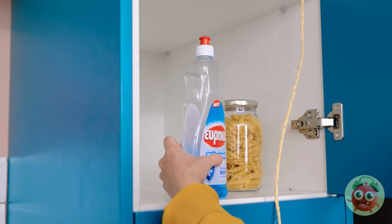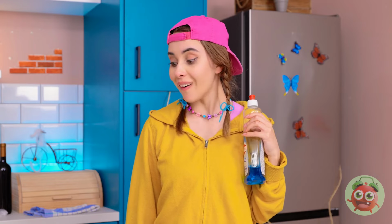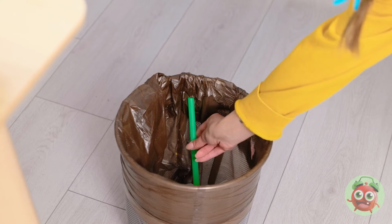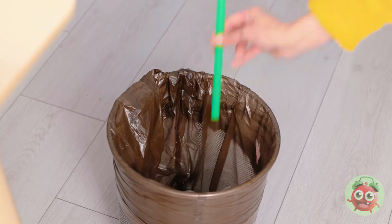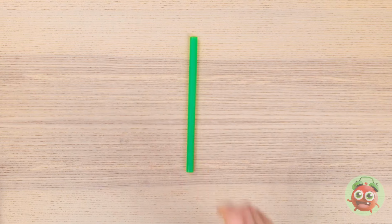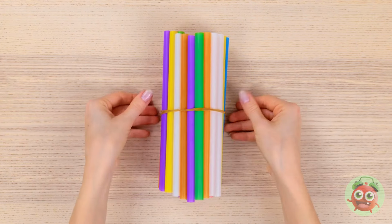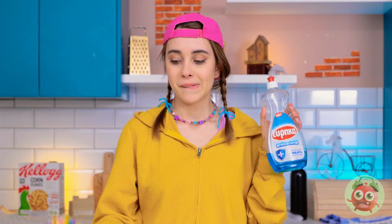This is what I need. I'll take that. Hmm, I need something to dip into it. Ooh, hang on. That straw is perfect. I'm glad I didn't take out the trash today. I think I've got everything. I'll need a few more straws. They're so colorful. Now I'll need a rubber band. I want to bind them together. It's like a mega straw!